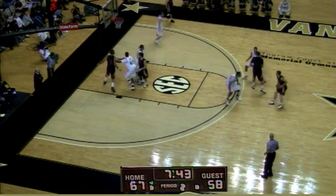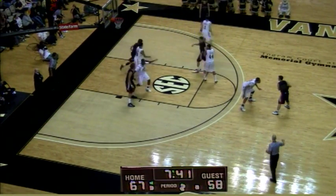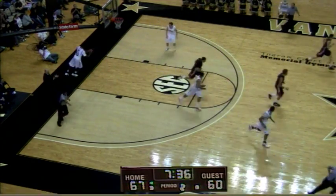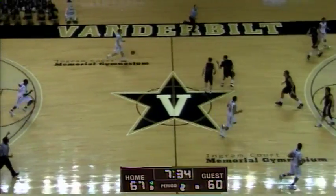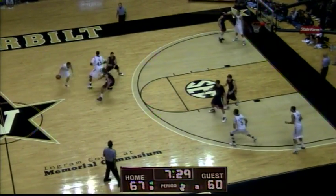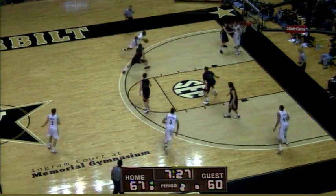McConnell guarded by Taylor, goes up top to Jones, then takes the handoff. Goulburn picks him up on the switch. Nice pass into the lane, Jones for the two-hand jam. Yeah, that was a great pass by McConnell. 67-60. Commodores by 7, 7:30 to go. Ezeli still on the bench with 4 fouls.